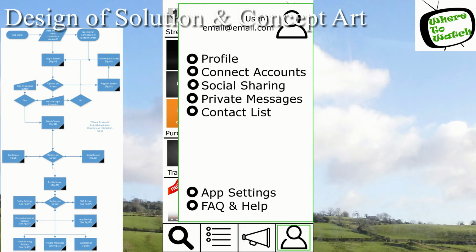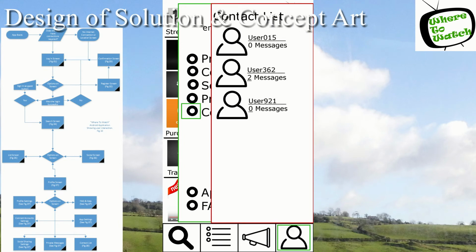The profile screen presents the user with all aspects of the top-level app management. This includes profile management, connected accounts, social sharing, private message, contact lists, app settings, FAQ, and help. These are all management options where the user can look and control these options. An example of this would be the contact list. If the user presses the contact list, they'll be presented with users they've connected with, and if there are any unread messages or notifications. They will be able to access all contact options from this page.